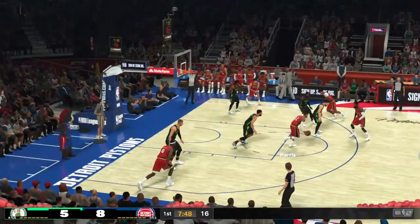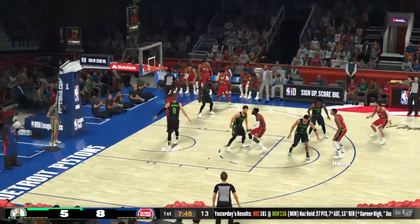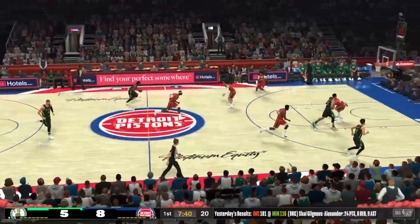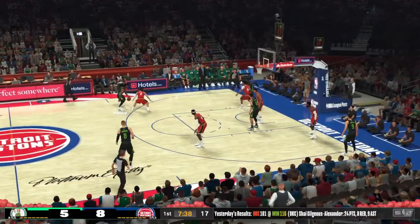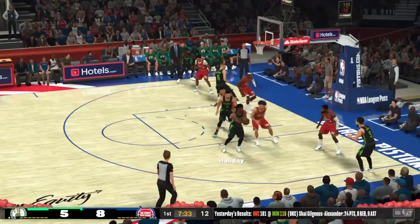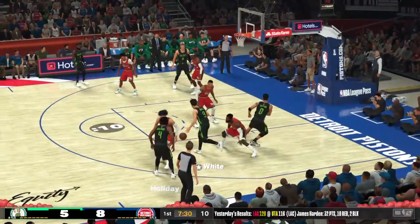Tatum against Harris. There's the lob to Duran. Not going to go that time. Well, that alley-oop attempt, a case of what could have been, just didn't finish the play. Well, it's not easy to time that up. Just not quite in sync there.